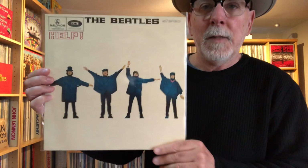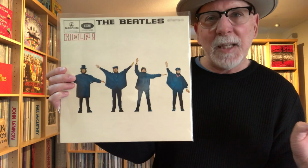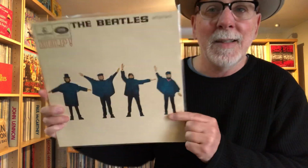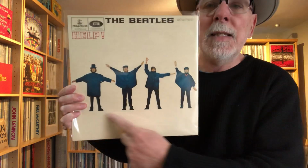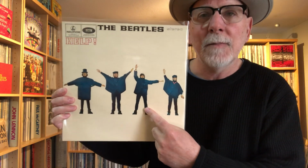And then he shot the cover photographs for Help, originally intended as semaphore, if you know semaphore flags, to spell out help, but the positioning didn't work, so it doesn't spell out anything. The actual images they shot didn't work, so that does not spell out help. It does not spell ouch. It does not spell anything.